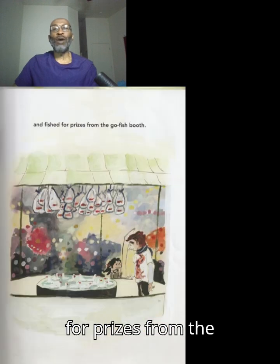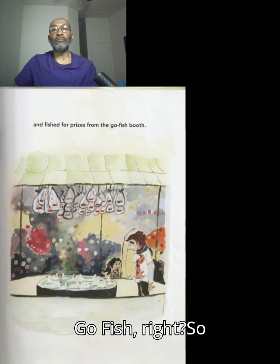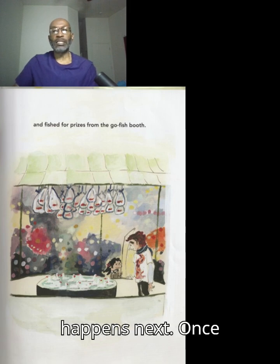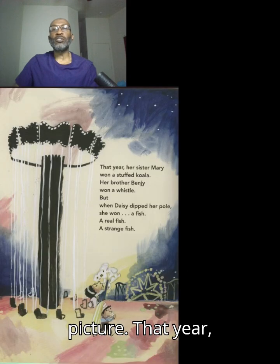And fish for prizes from the goldfish booth. Have you ever done that before? So I think what happens at the goldfish booth, you get little coins or pennies and try to toss it, or maybe a ball and toss it into a little cup for the goldfish, right? So let's see what happens next. Once again, the story is called The Strangest Fish, so it has something to do with this. Let's see what happens. Next picture.